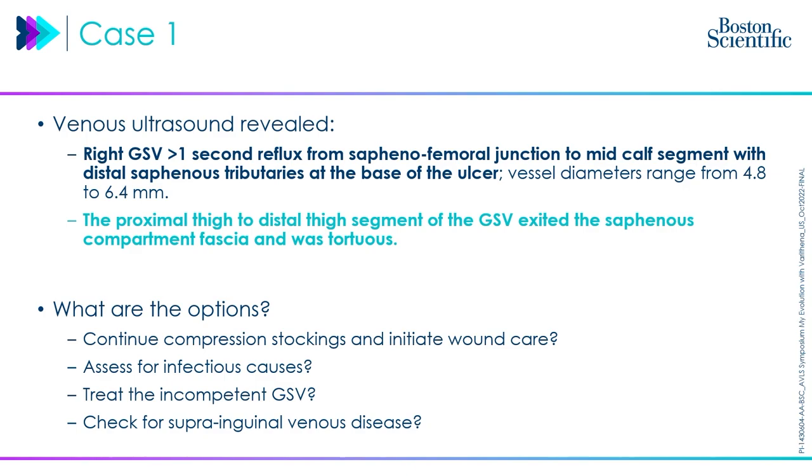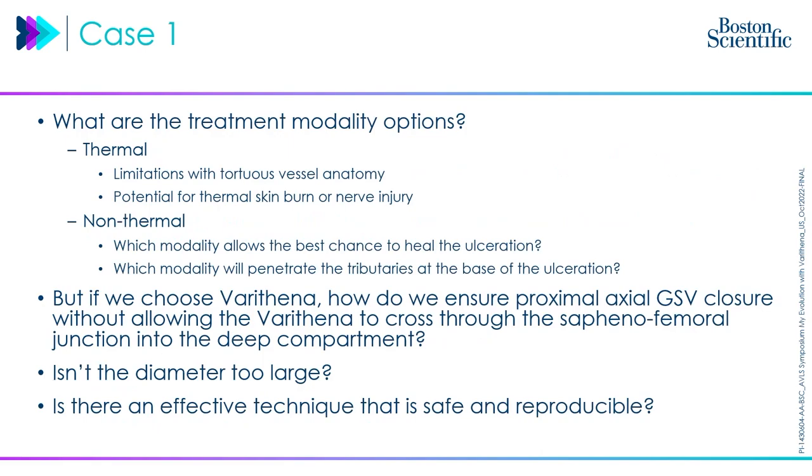Who in the room here treats patients with pelvic venous outflow narrowing? Excellent. So we have a couple of colleagues in the room.